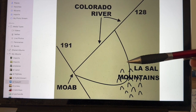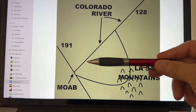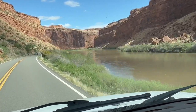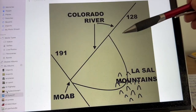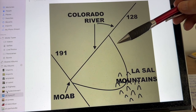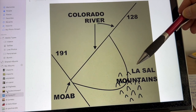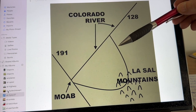This is the loop road that we took. We started out of Moab and took Highway 128. Highway 128 joins the interstate and goes north to the I-70 and then east to Denver. We took this 70-kilometer loop road over to the La Salle Mountains. There's a small community right in here called Castle Valley.